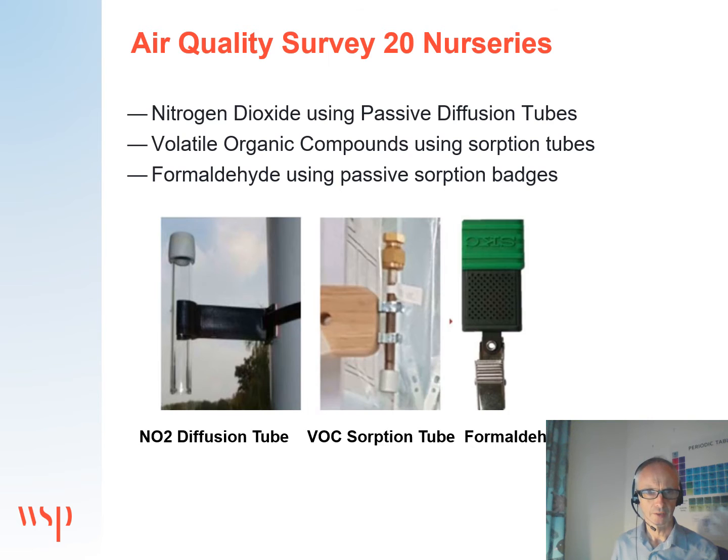So the schools audits didn't involve any monitoring, but the nurseries audits did, and from those we had 20 nurseries to conduct monitoring in. We looked at nitrogen dioxide concentrations, and we did that using passive diffusion tubes here on the left. We looked at volatile organic compounds, and we used sorption tubes. The centre picture there is a typical sorption tube, and also we looked for formaldehyde inside the buildings, inside the nurseries, and for that we used passive sorption badges to look at formaldehyde.